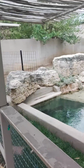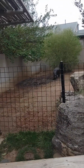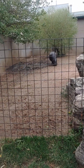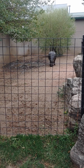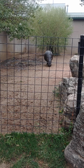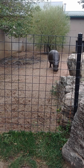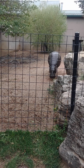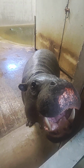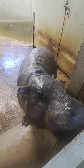See if we can get a little bit closer to him for you. See if he's up to the mood this morning. Very beautiful animal. And for a little bit extra, you can actually get what they call a hippo kiss by either Pluto or Posey, where they will kiss a piece of canvas. You can have a souvenir from them. But once again, as you can see, they love their people. They love to get attention.